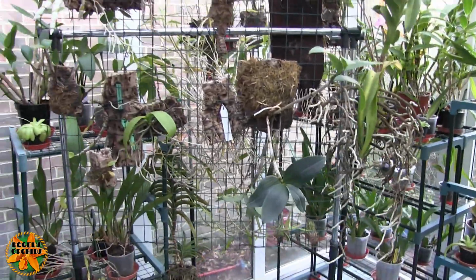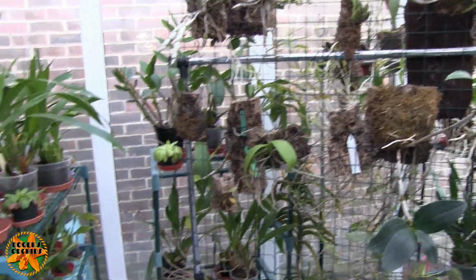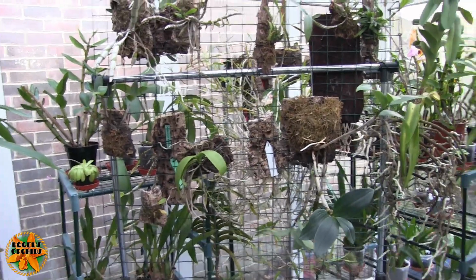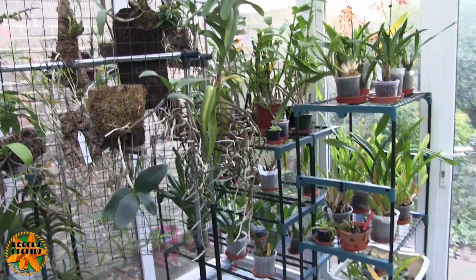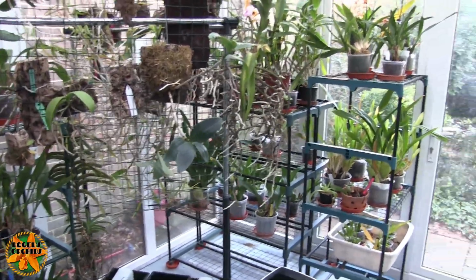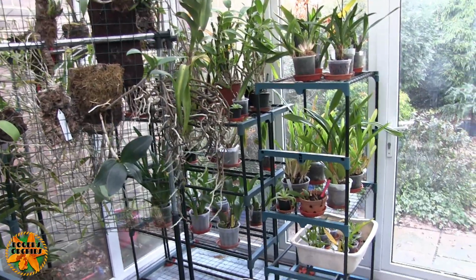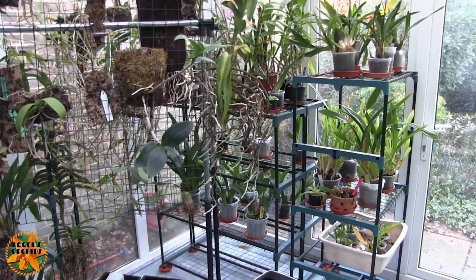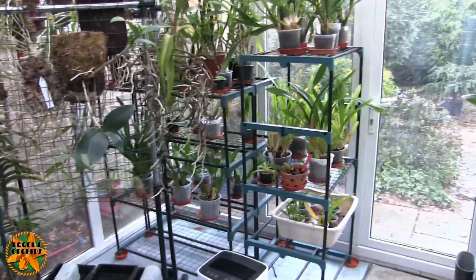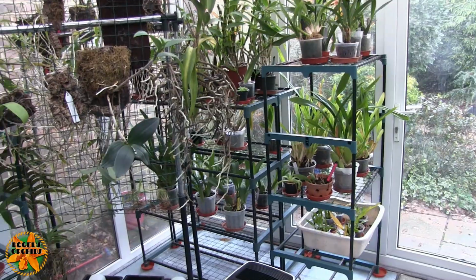So, there's some things going on, and there's stuff that's just coming round to its natural repot time because of the length of time it's been in its pots. So I think this spring, late winter into spring, is going to be very busy on the repotting front. But you have to bear in mind by then there's about 30 plants won't be here anymore.